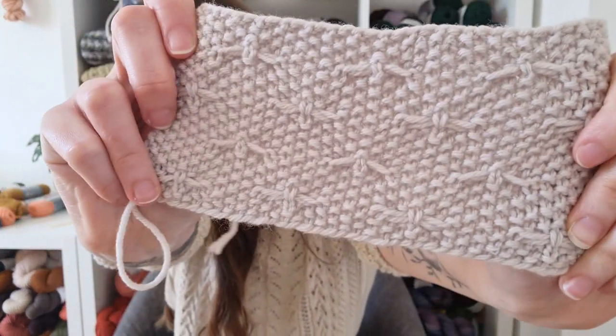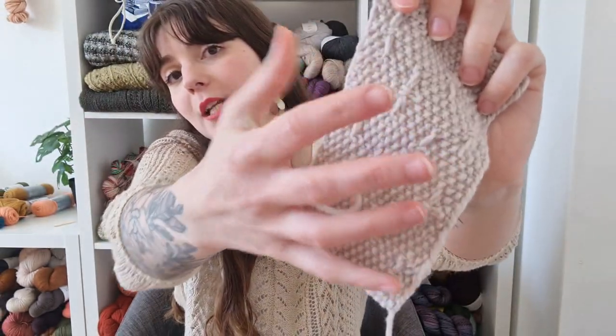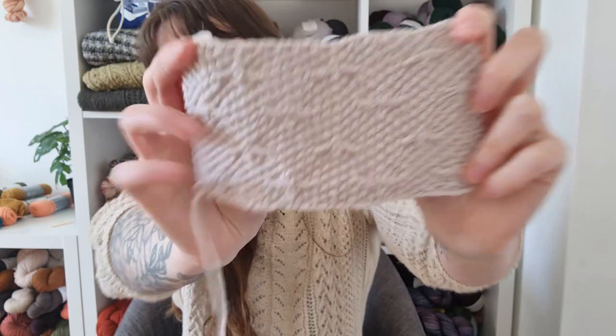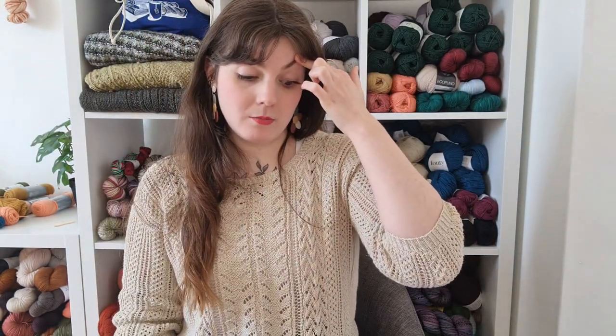And yeah, so that's the plan. I don't know what you think about this little texture. I'm wondering if I should spread it out a little bit more, perhaps. But yeah, I would like to make it in a worsted weight or Aran weight yarn.